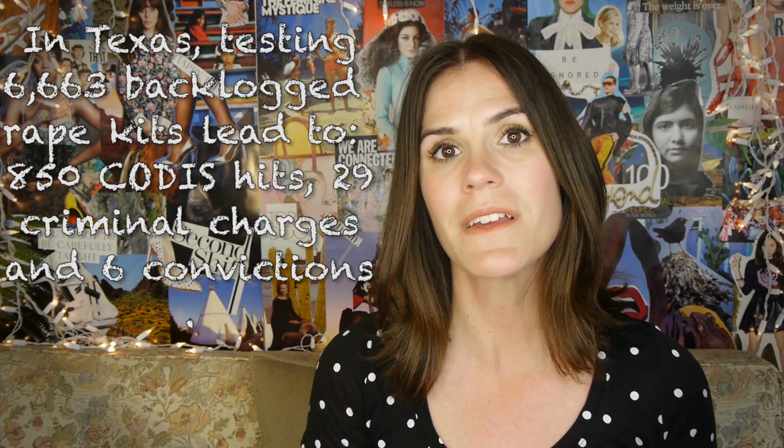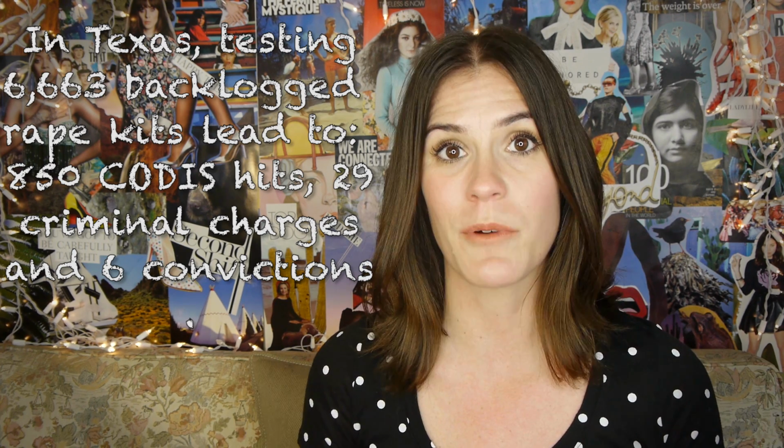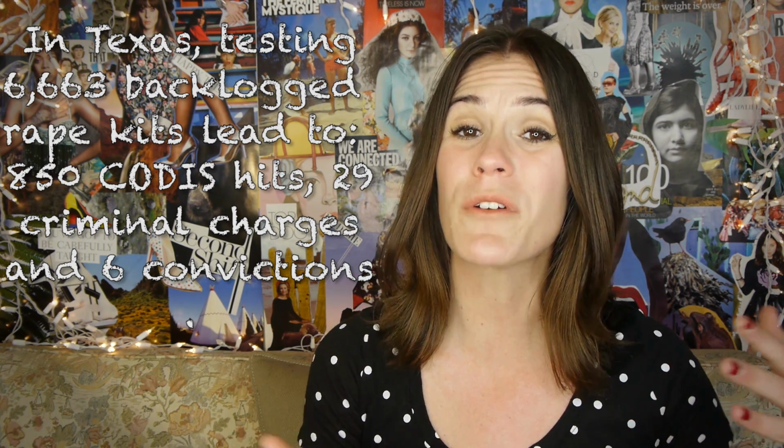Through legislation such as the Violence Against Women Act and additional funding that has been approved through the US Congress, more and more municipalities are testing those previously untested rape kits. And they're leading to prosecutions for crimes that were committed a long time ago. But ultimately, as I mentioned, the choice whether or not to get a rape kit is up to the individual survivor.